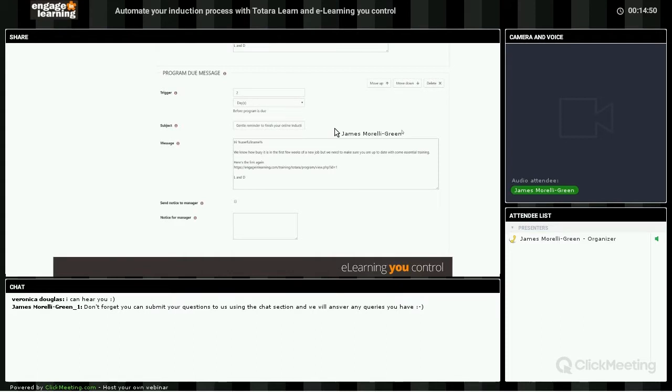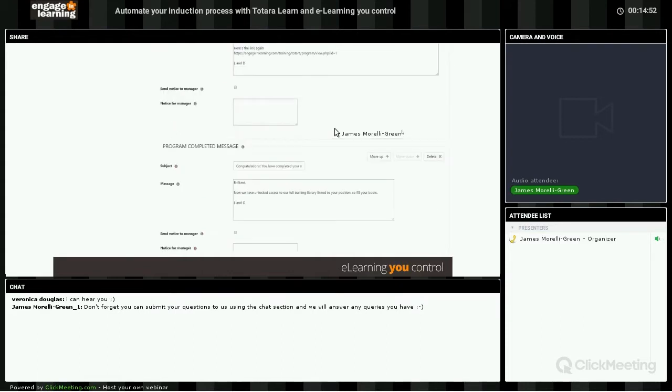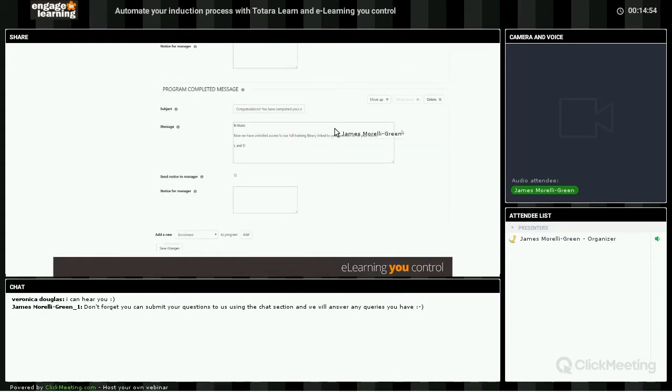So we've got text there. We know how busy it is in the first few weeks, etc. And then you can have a program completed message. Brilliant. Now we've unlocked access to our full training library linked to your position. So fill your boots. Lots of love, learning and development. So you get the idea there, where you've got a series of notification emails completely automated and triggered by the completion or not completion of the courses you've asked them to do.